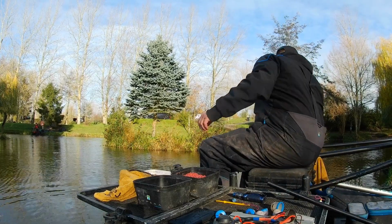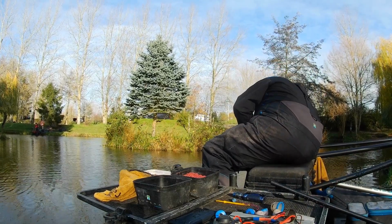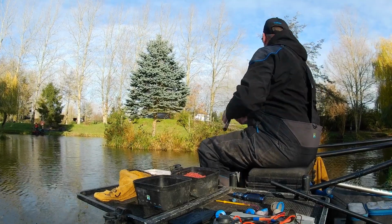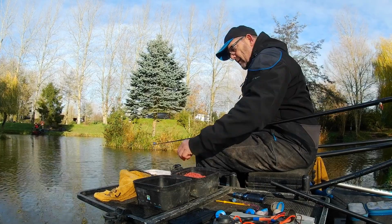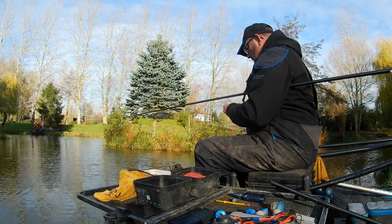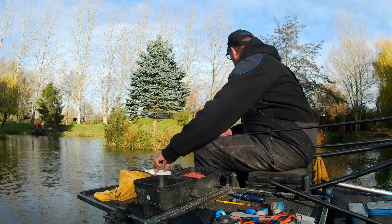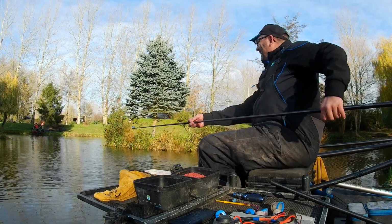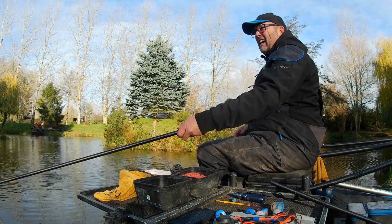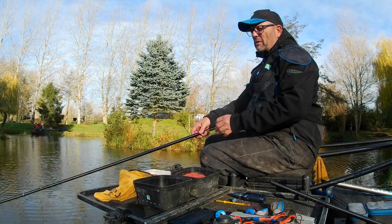Right, I'm going to have another quick look on that top kit line, because I'm convinced I'll catch some fish there. I've been feeding it for another 15-20 minutes while I'm fishing out. Drop some feeding, line up with my marker, and then... Oh, that's the way to do it.